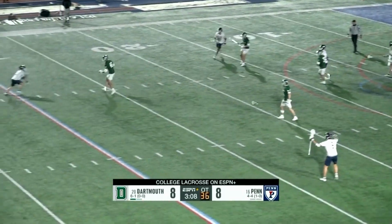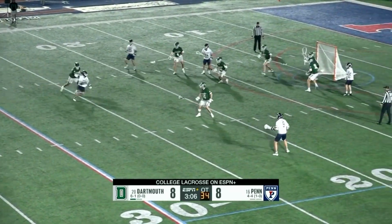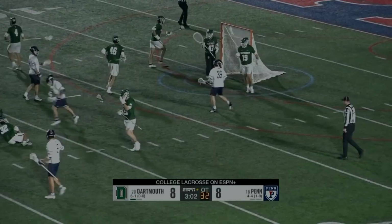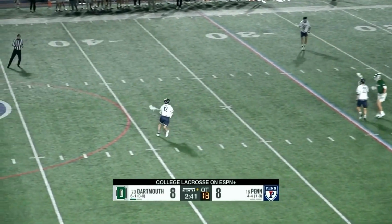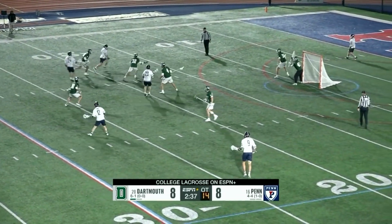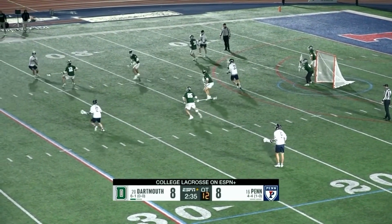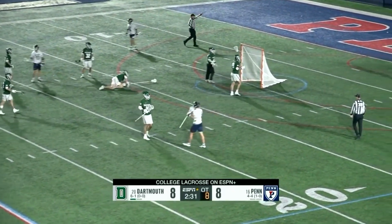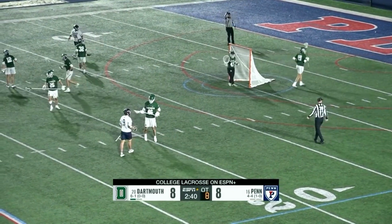Dartmouth is a little out of sorts there. It looks like they've recovered. Now a shot from Rubin, bounced it past the pipe. Rubin tracks it down with some spin off the turf. Hoffman in close quarters. Low delivery to Smith. Hoffman, Skane, and that one just missed. Man, was he wide open.